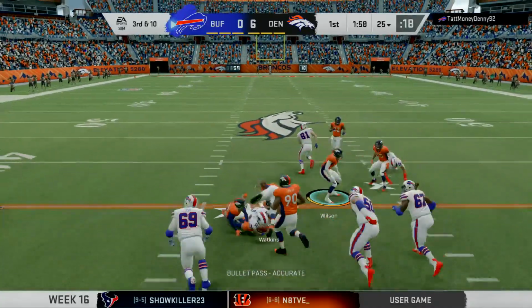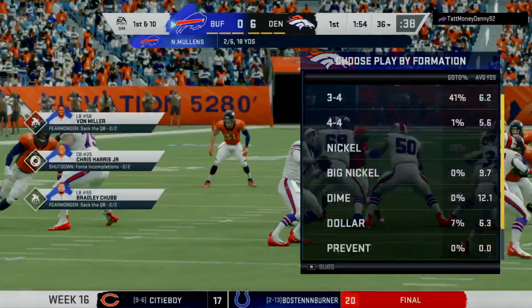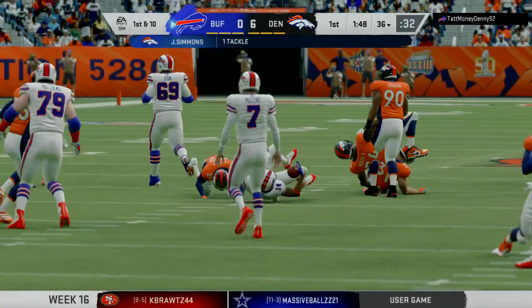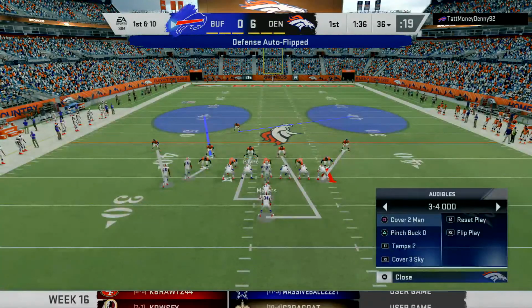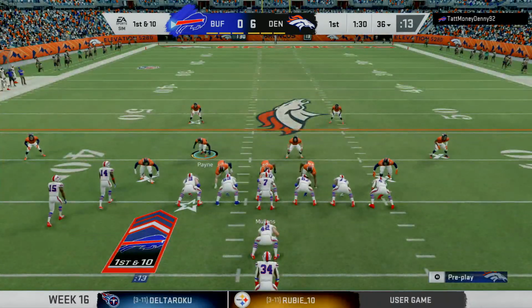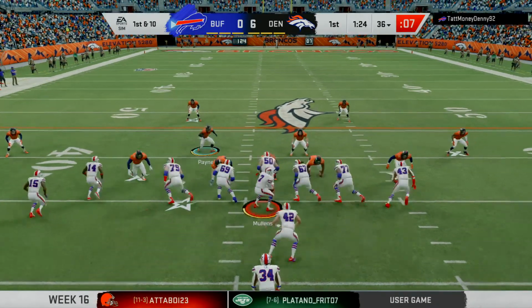This is complete to Watkins on the slant. And they're able to get this one across the 35. 11 yards and a Buffalo first down. That was a nicely run slant route, and what the receiver's trying to do is make the defender think he's going upfield for a deeper route and then breaks it off, usually after about 3 to 4 steps, and cuts towards the middle of the field. And now what he's trying to do is use his body to keep the defender away from the football and give the quarterback a really nice target.